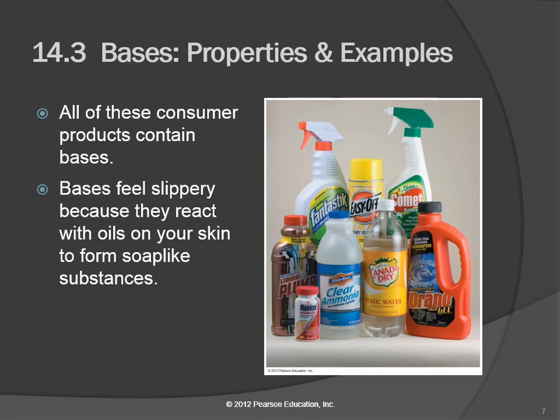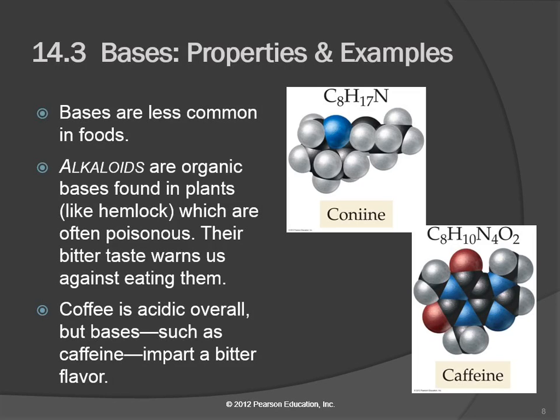We do not eat many things that are basic. These are common consumer products that contain bases, and most of those are not good for you. Tonic water isn't going to hurt you, although I don't see why you would want to drink that. Here's Maalox, an antacid, but the rest of these things are definitely something you don't want to be consuming. So bases are much less common in foods.